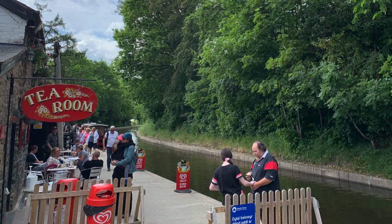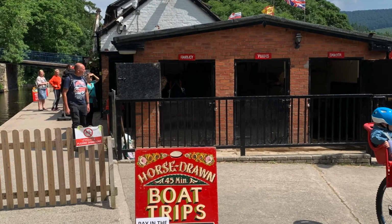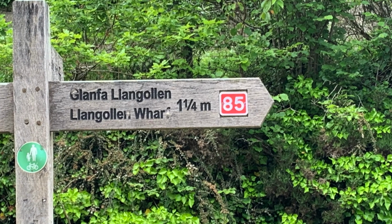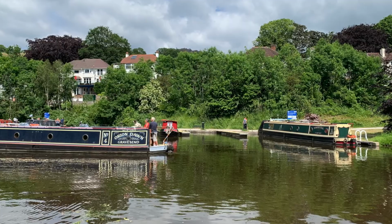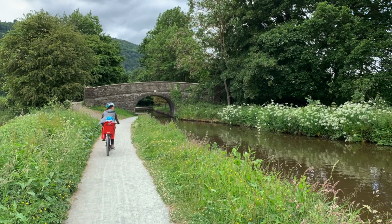Obviously going via the tea room. I mean, what is a bike ride without a refreshment stop? To sum up, this is a brilliant ride, very easy to navigate because you just stick to the side of the canal. It's one that I wouldn't necessarily take if you're looking to go somewhere fast, but if you're just looking to take in the views, which are very pretty, and have an enjoyable afternoon out, this is definitely a ride I could recommend.